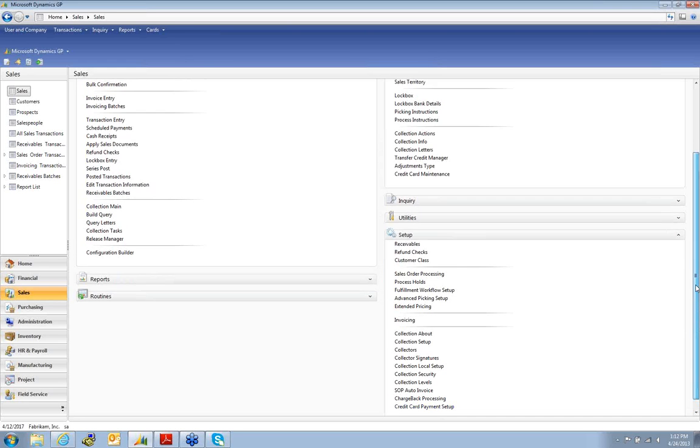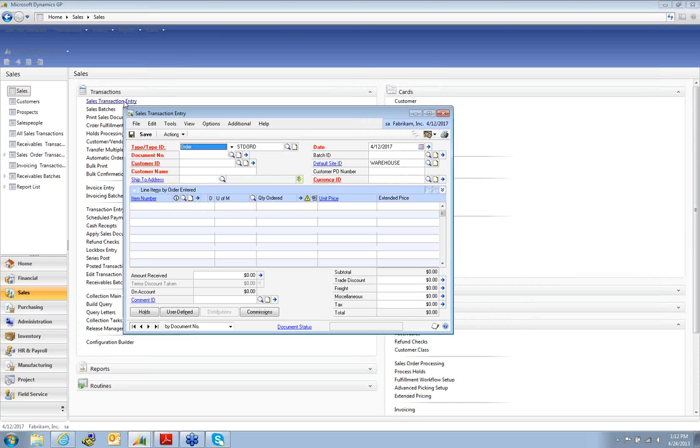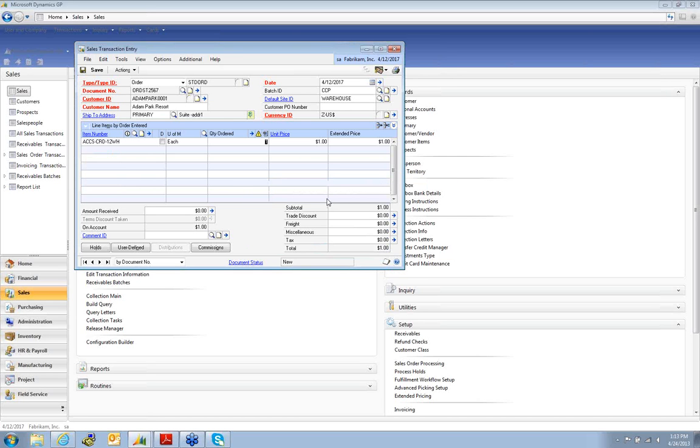So I'm going to go ahead and enter an order. And because we're in a demo state, our orders have to stay under a certain amount of dollars for just the processing. So you'll notice that my transactions are going to be very low in dollar volume. I'm going to go ahead and enter an order for Adam Park, and we're going to order some cords. Okay. So we have $3.